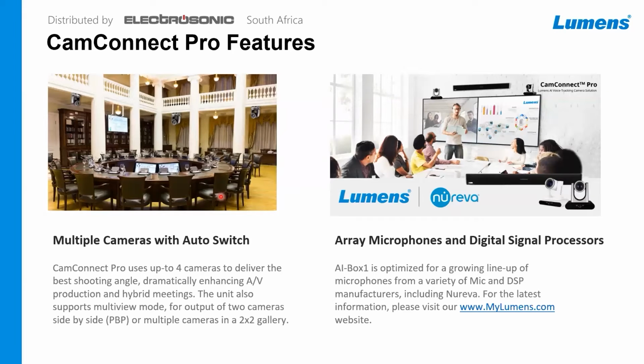AI Box 1, which is the model number for our CamConnect solution, is optimized to integrate with mic and DSP solutions from a variety of leading audio manufacturers in our market. Our list of partners is growing, so we always encourage you to visit our website, which is www.mylumens.com, to view the most current listing of our partners and offerings that are out there.